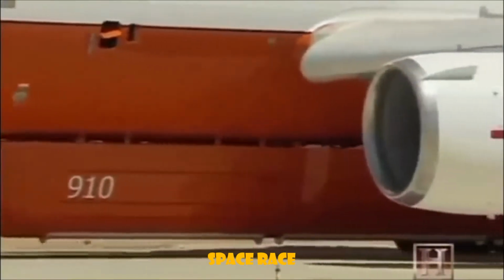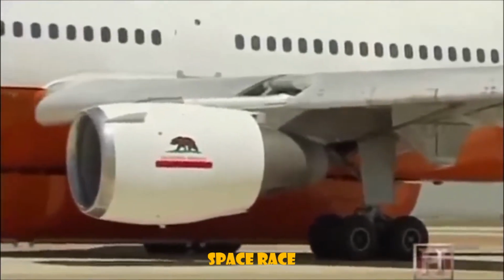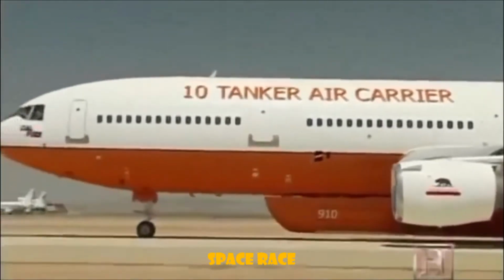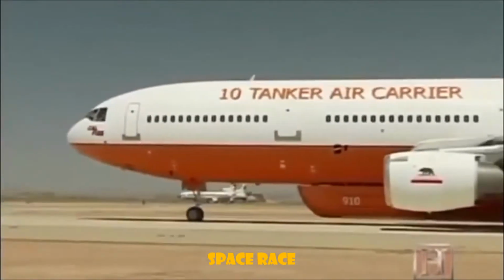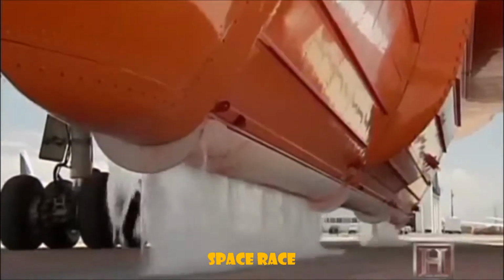Getting that hefty payload airborne requires immense thrust. We've got 3 engines, each of which develop 40-some thousand pounds of thrust. And at the weights we're flying, in this case under 400,000 pounds, you get a very favorable thrust-to-weight ratio, even with a full load of retardant, which exceeds 100,000 pounds.